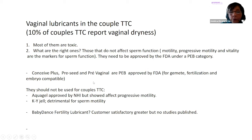And there are others that are not necessarily the best for couples trying to achieve pregnancy. One is called Aquagel, that is approved by the National Health Institute, but this study showed that it affects progressive motility of the sperm. The KJ gel is detrimental for sperm motility.